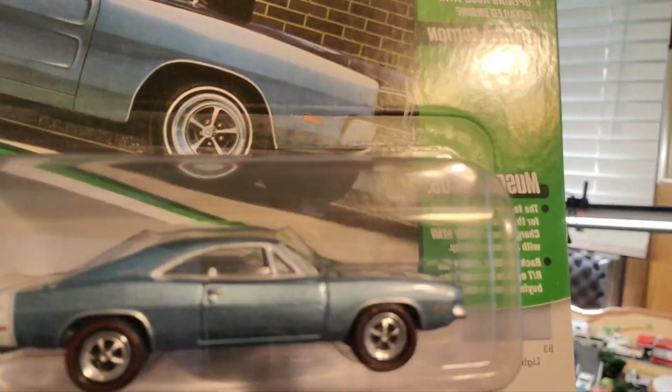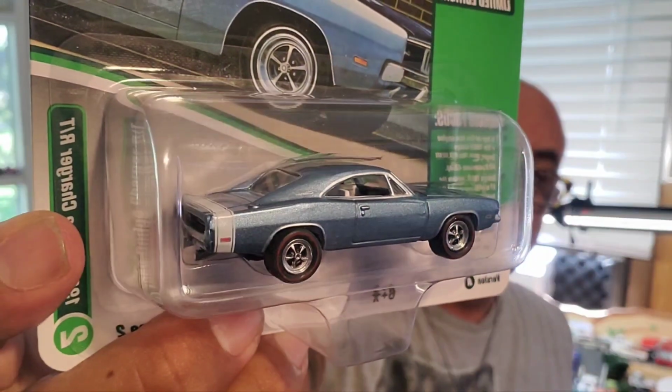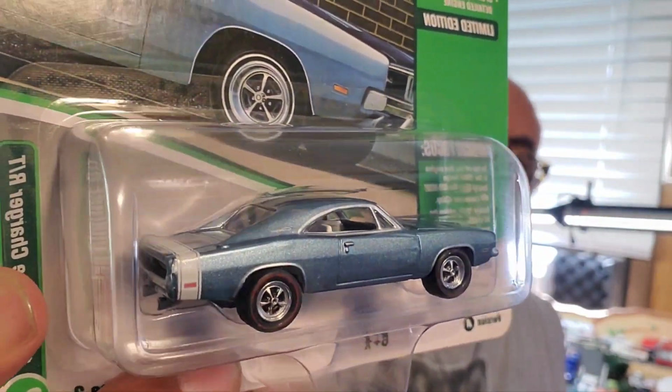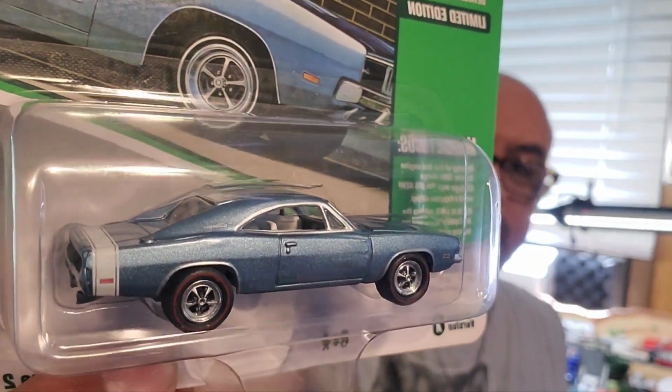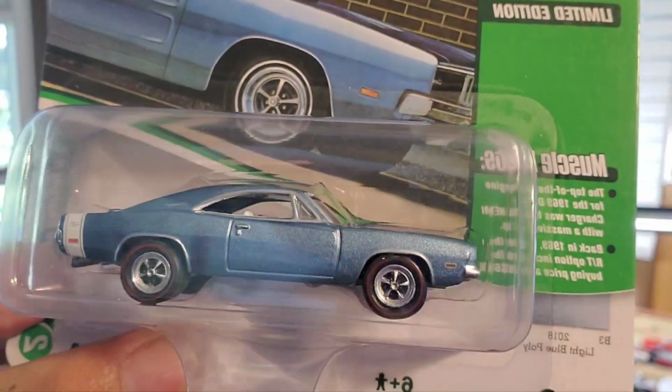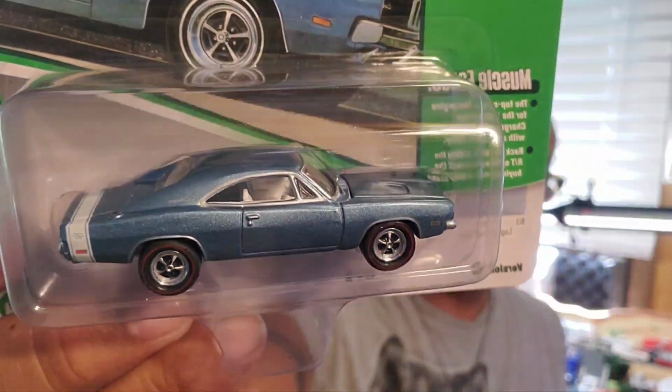And we picked up the 69 Dodge Charger RT. I have to double check, make sure this isn't the second one I picked up. No, I think it's a different Charger I have. Unless I did, and you recognize this car, that I already showed it before. Because this ain't the same one, but could be a duplicate. That's cool. Red line wheels again. Very nice. Like that blue on there.